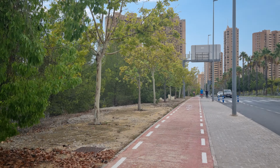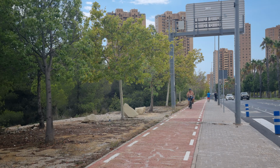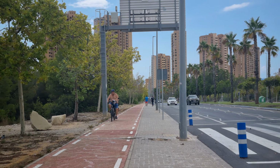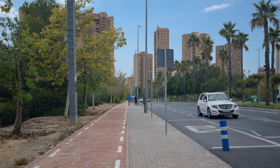Sorry, just getting attacked by a fly. Just moving over here because I'm on the wrong side. Get off me. Off the cycle track. Which is about usual for me. Getting attacked by a fly.